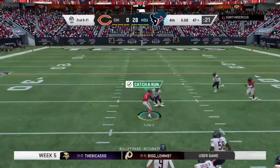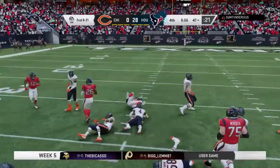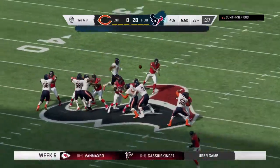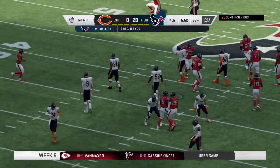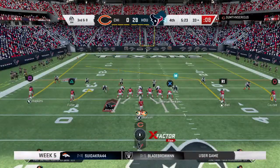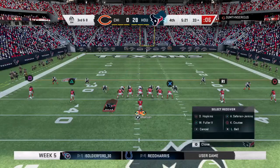Back to throw, Watson. Got his man complete over the middle. It's Fuller. And he's going to get it down to the 33-yard line here. A good pickup there, 13 yards as they get closer for 3rd down. The Texans on 3rd down. They've hit 2 for 4 thus far.